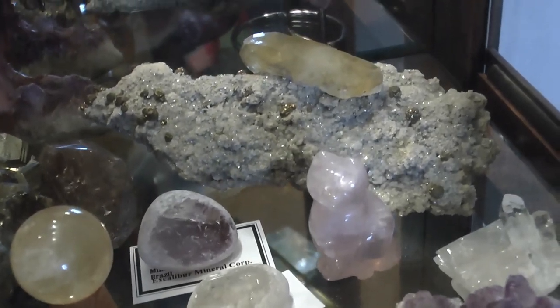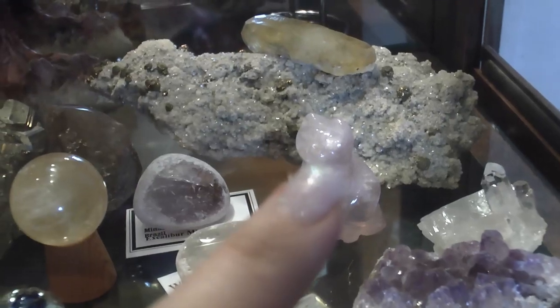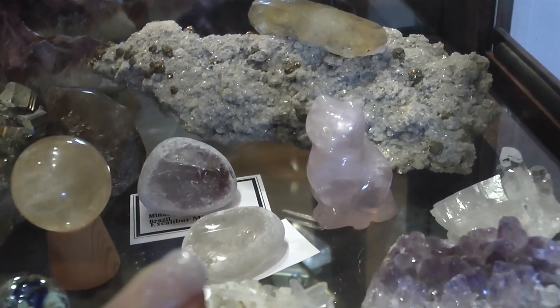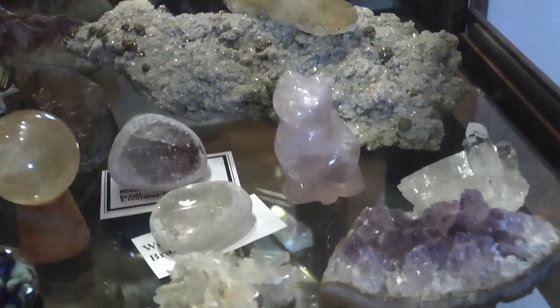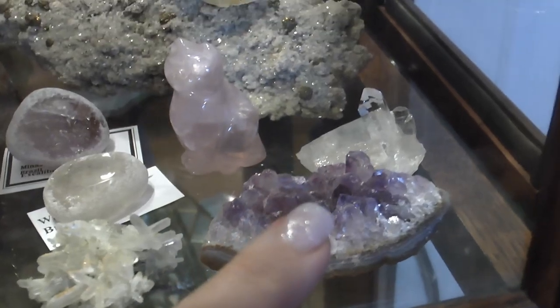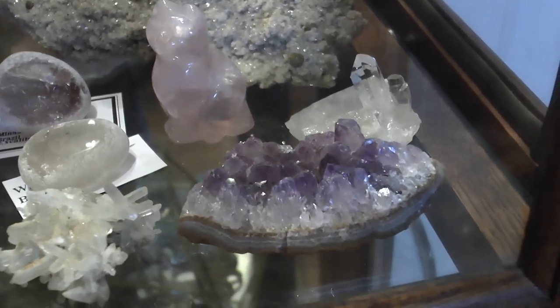There's a dolomite with a calcite crystal on top of it. Rose quartz cat. Some of those window stones. I think I told you guys about those. I sold a couple of them, but I have a couple for myself. Of course, another quartz cluster. Quartz, some more quartz. Of course, some more amethyst and more quartz back there.